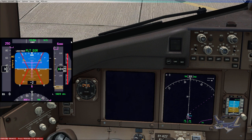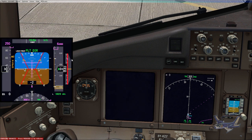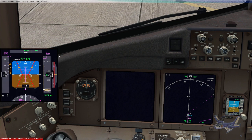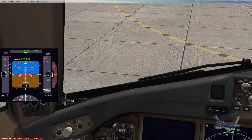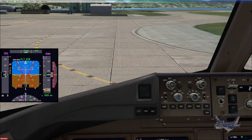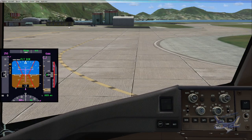So I'll pull out my PFDs. The size of my monitor means I have to keep scrolling up and down between looking outside the window and looking at the flight displays, so I just pull that out so that it's much easier for us to see the important stuff like our airspeed and our altitude.